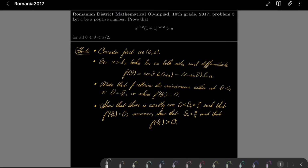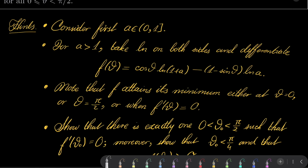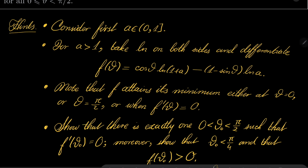Here are my hints for this problem. First, consider a from 0 open to 1 closed. Pretty easy to see what happens in this case. But for a greater than 1, the problem becomes much more interesting. Take natural log on both sides and differentiate the function which we will get. Our function is differentiable and defined over a compact interval from 0 closed to pi over 2 closed. So this function can attain its minimum either at 0, or at pi over 2, or at any point at which the derivative vanishes. What happens at pi over 2 and 0 is not hard to verify.